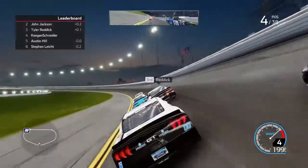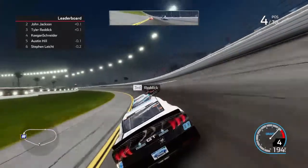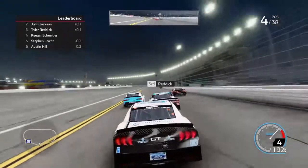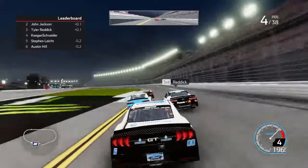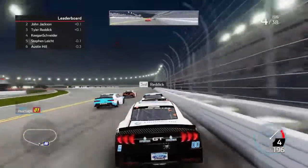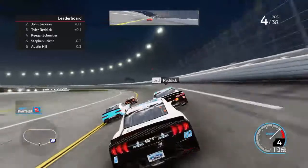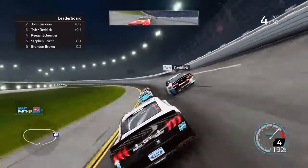And there's Tyler Reddick. Alright, you're clear there. Had the tough break at Chicagoland, leading quite a bit of the race, and while leading, he blows an engine. Now a chance for redemption here in this next race at Daytona. He's on the top side of the track. We're following him currently. He's got a fast car. He's a good guy to follow. You have to make sure Stephen Light doesn't get out in front, that's for sure. Inside, clear road.